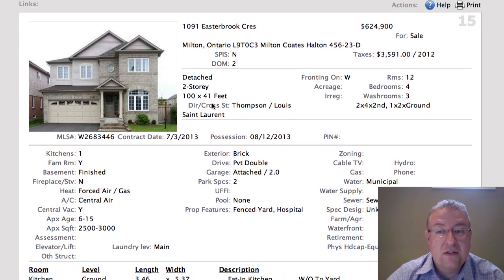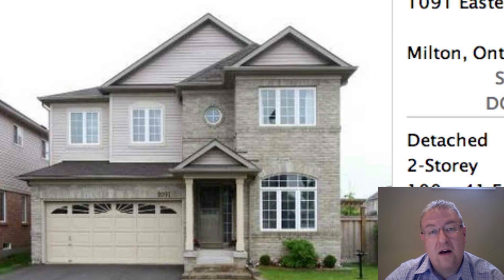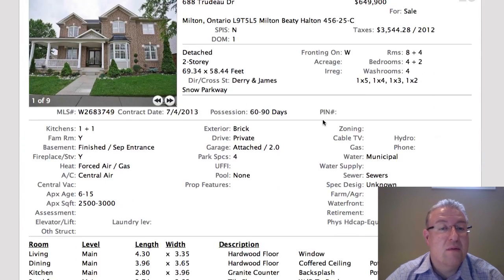Easterbrook doesn't have pictures, $624,900. The big thing with this one is a 41 by 100 foot lot, which is what you find in a lot of parts of Old Milton, so it's a nice size. Sundial built this one, plus a finished basement, and we're talking about plus 2,500 square feet. So it's got the size. If it's well finished, this one could actually be in the right range.